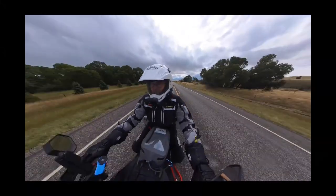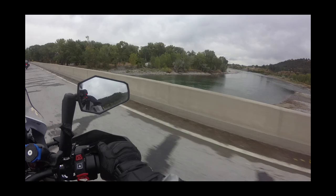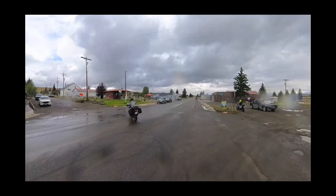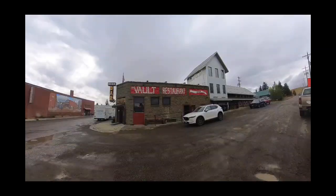As for the weather, the sunny skies and puffy white clouds wouldn't last. This is fall in Montana. Be prepared. Under threatening skies, we rolled into Wilsall and stopped at the Vault. We are in Wilsall, stopping for lunch.